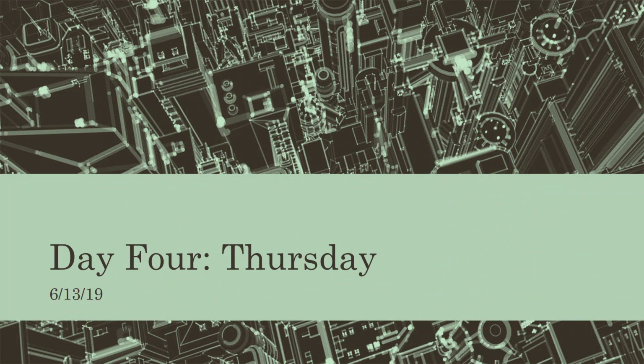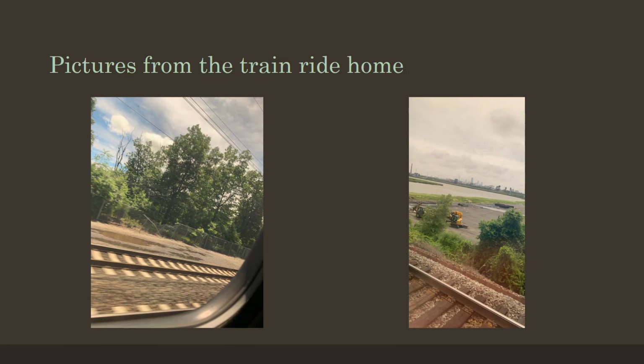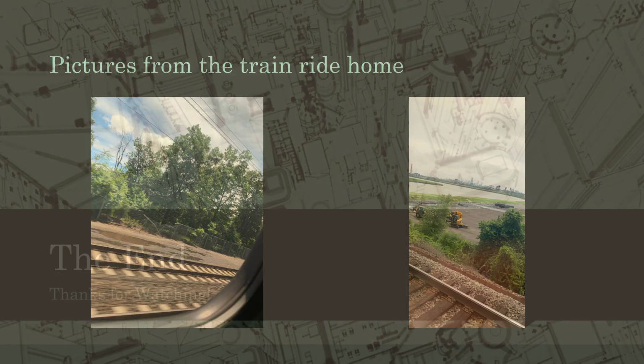So, day 4, which is Thursday, 6/13/19, it was heading home day. These are just some of the pictures I took on the train ride home. I don't know why I took the one on the left. I just included it in here. Oh, because it was raining while we were in New York and it was sunny when we got home. That's what it was. And then the photo on the right, if you look closely, you can see the New York skyline. That's why I took that photo.